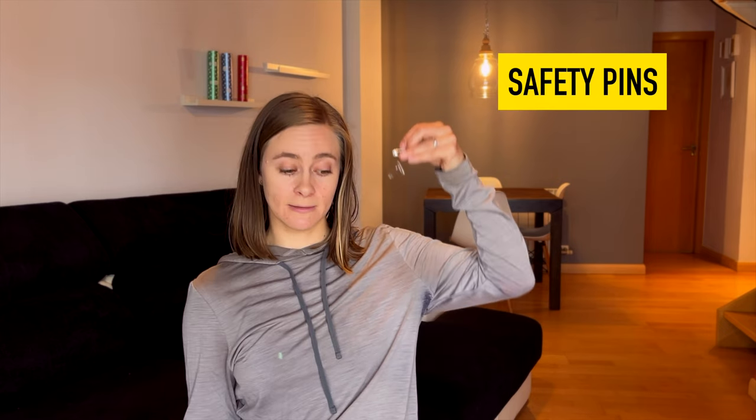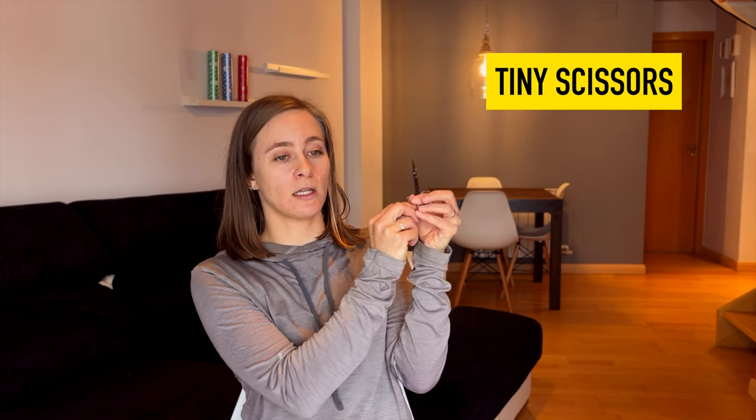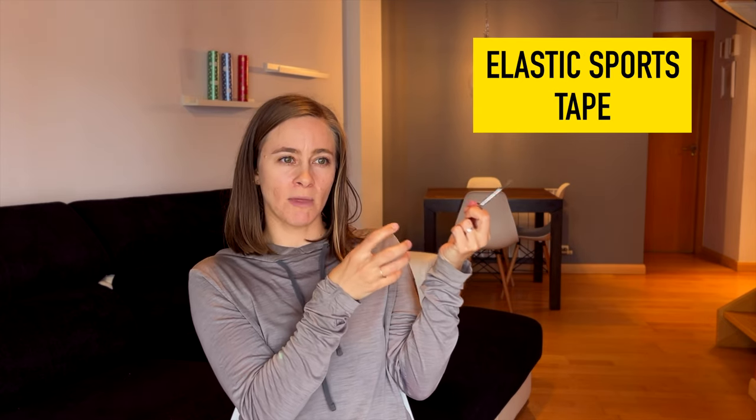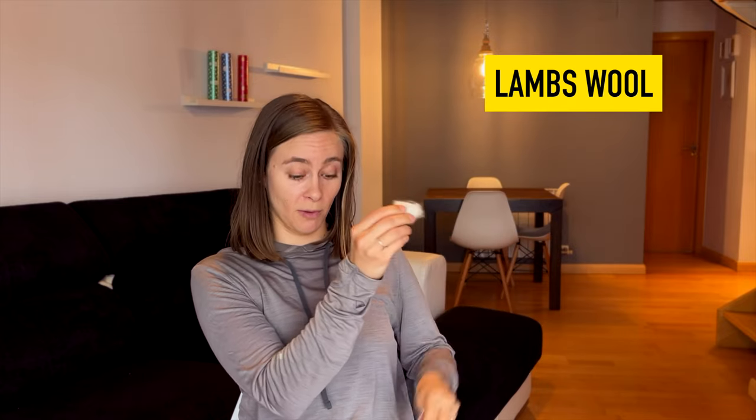Some safety pins, nail clippers. I brought a little pair of scissors so that I could cut this elastic sports tape that I had, KT tape, because I used that for my knees or when I had some tendon problems. The scissors are also useful for cutting lamb's wool, which is what I use to prevent blisters.